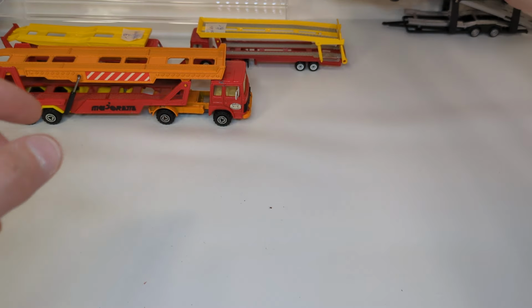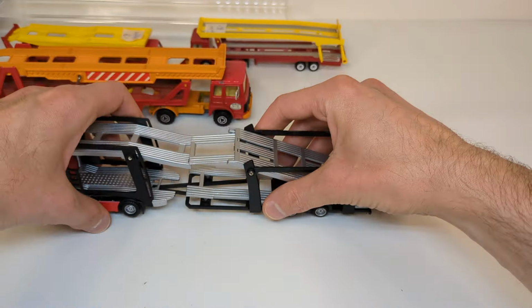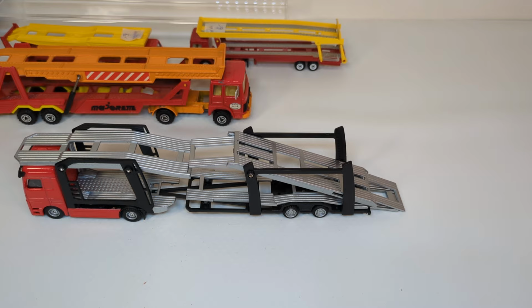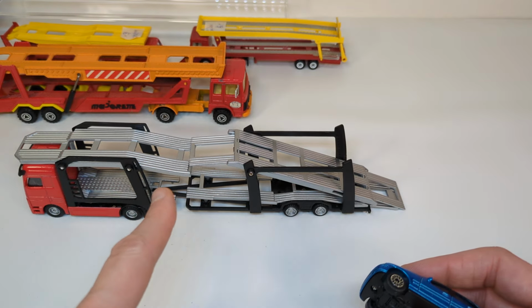Let's put these on quickly. Where are the cars? Where did I put them? Oh, they're right next to me. These generic cars.